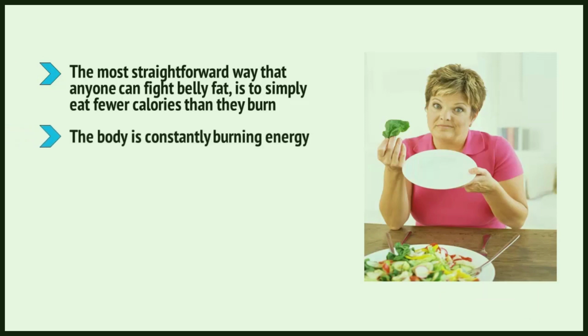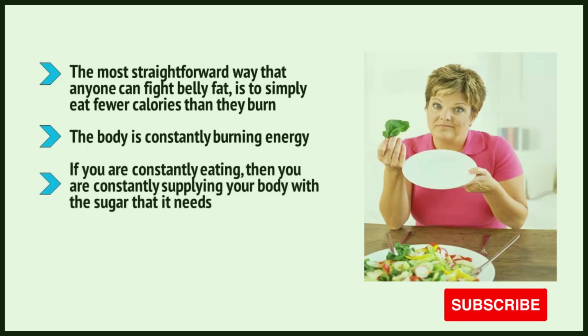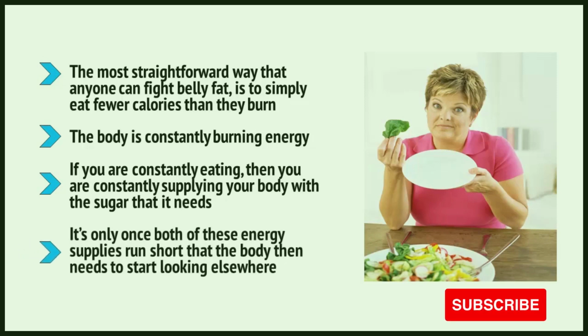The body is constantly burning energy, not only to allow it to engage in various activities such as walking, jogging, or thinking, but also to allow it to simply stay alive. That is to say, you need to burn energy for the most fundamental of human bodily functions, such as blinking and breathing. If you are constantly eating, then you are constantly supplying your body with the sugar that it needs. This will remain in the blood until the body is able to use it to power whichever movements are necessary. Failing that, the body will look to stores of glycogen, which is kept in the cells. It's only once both of these energy supplies run short that the body then needs to start looking elsewhere. That is when it starts to burn fat.